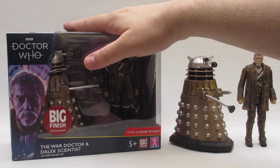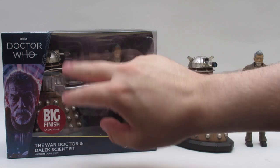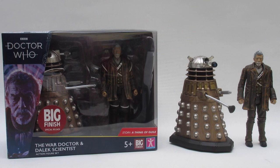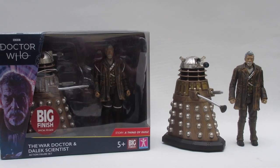So I think if Big Finish had just made this Dalek blue metallic, and maybe repainted the War Doctor's waistcoat a slightly darker burgundy brown, that certainly would have lifted this set, and I think more people would have wanted to get it. But as I said, all they've done is make a small repaint on the Dalek. They've not done anything massive, but it's still a nice looking set.